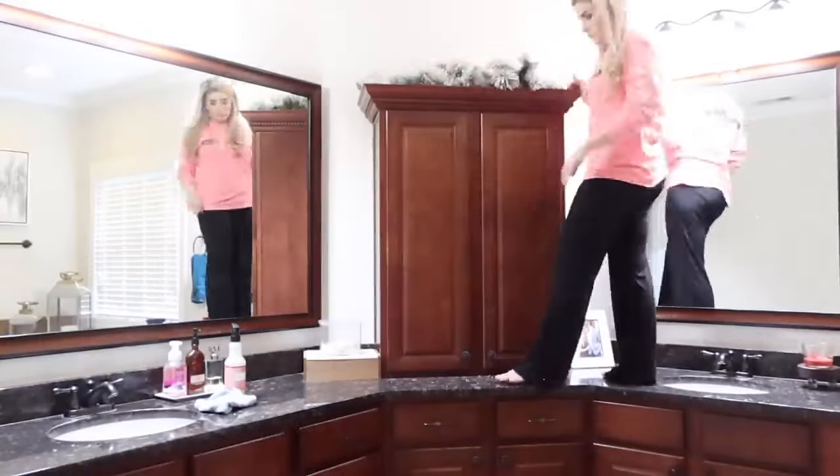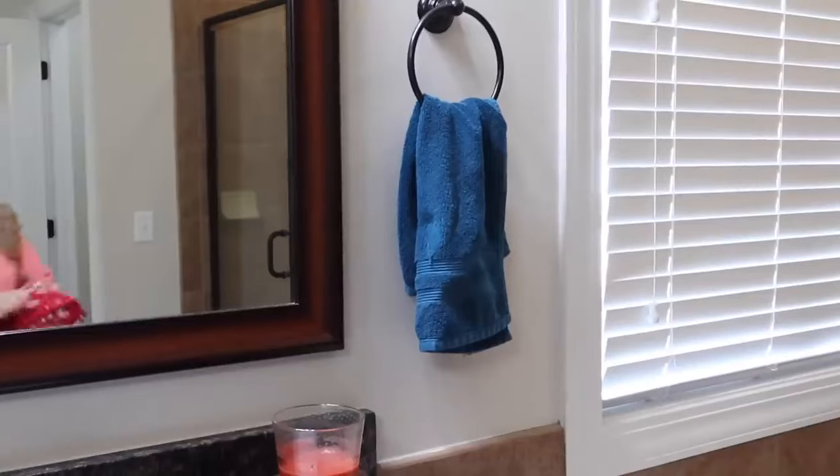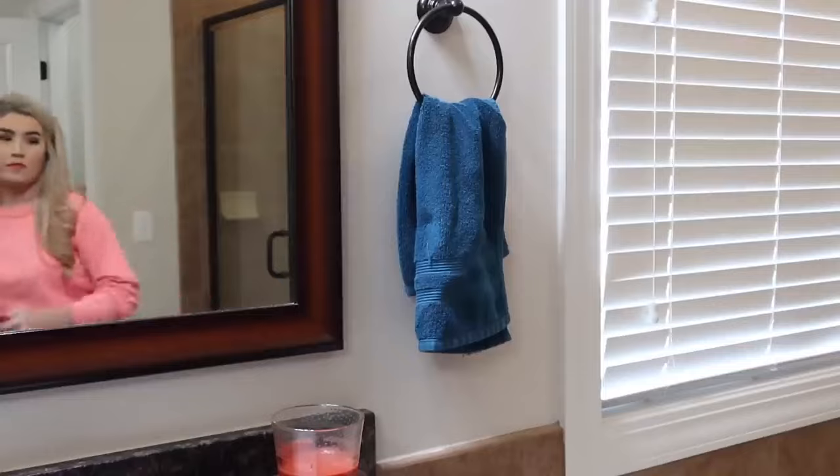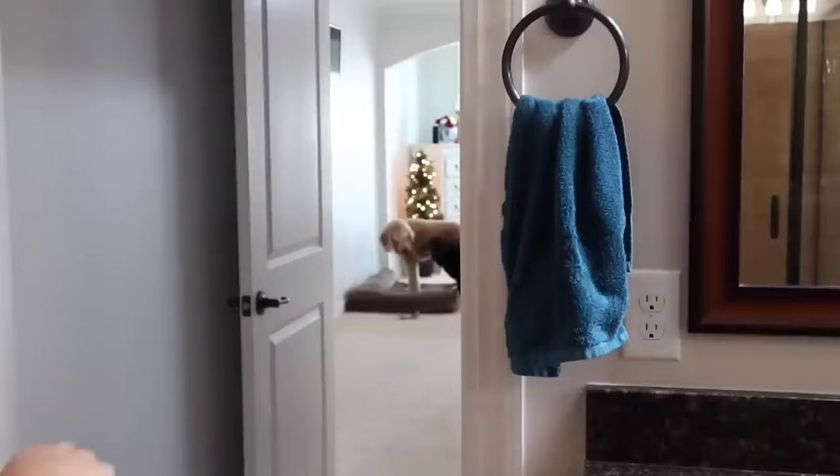So now that I've gotten the bathroom all cleaned up and the garland is up here on the cabinet, I'm just gonna put these hand towels up. I love the way they look. Like I said, these are from Home Goods if you're looking for them.